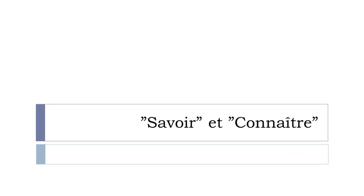The pleasure to discover together two verbs. So it's quite interesting because we've got first the verb savoir and then we've got the verb connaître. If you want to translate that directly in English, basically they mean the same thing, and it would be translated with "to know". Okay, so two verbs for the same meaning.